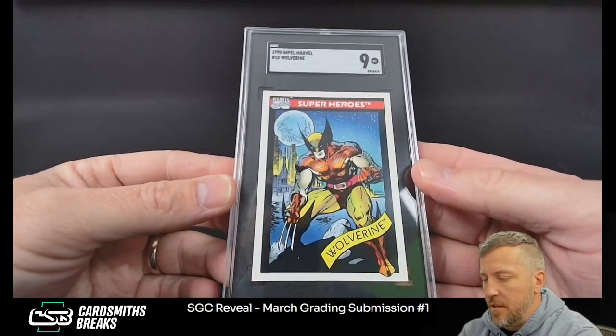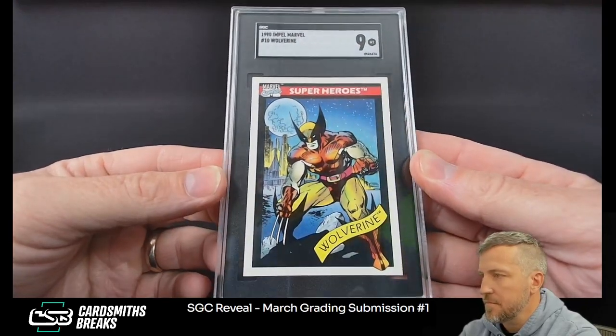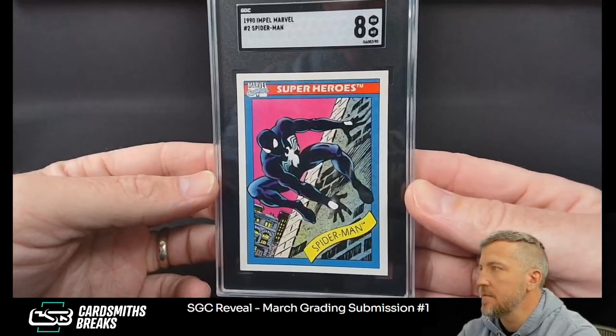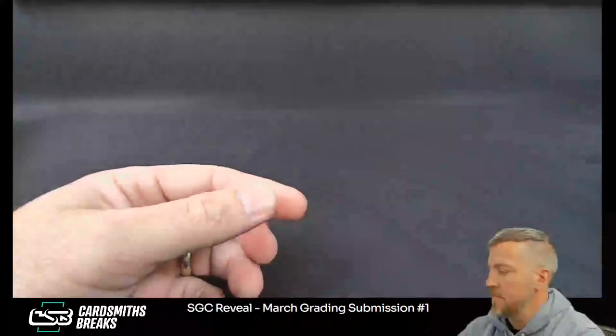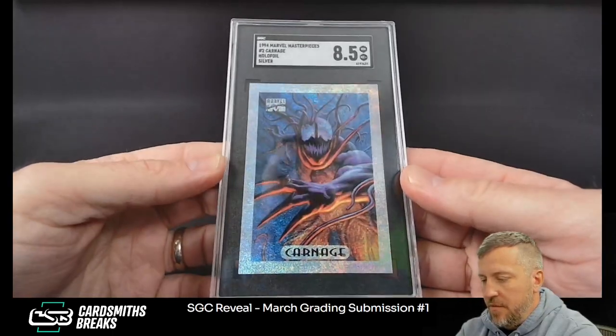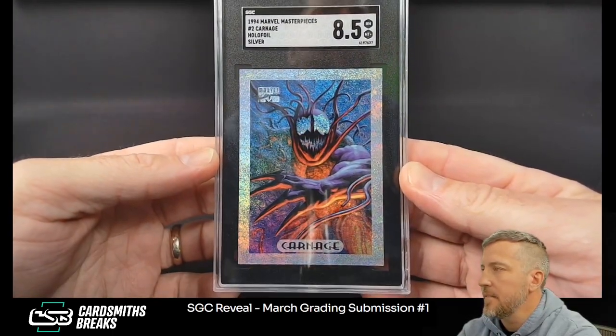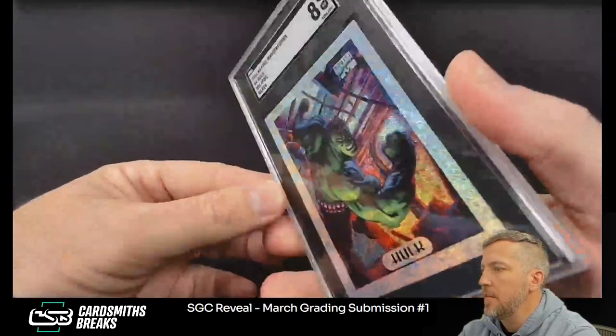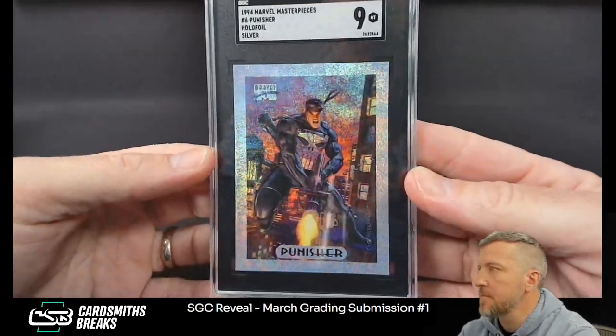Now it gets totally different. A Wolverine from 1990 Impel Marvel got a 9. Spider-Man got an 8, one of the Spider-Man ones. Carnage Holofoil Silver from '94 Marvel Masterpieces got an 8.5. So these are cool. Your Hulk got an 8 from the same set. Your Punisher got a 9. Look at him punishing.